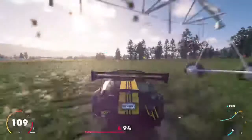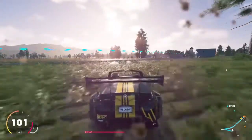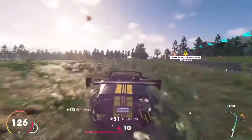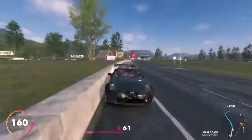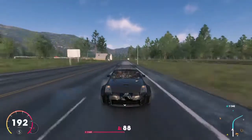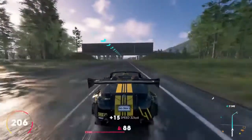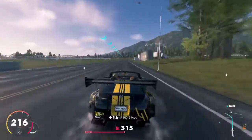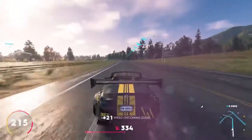Oh, come on, there's a speed trap. God, come on. Turn this way, let's go this way. Is there someone behind me? There is, wow. That's interesting. Didn't expect that. And he's teleported somewhere else. Only 10 more laps to go, and less than 10 laps now.